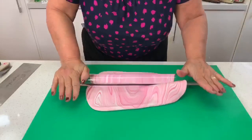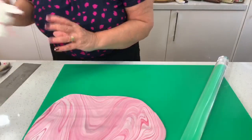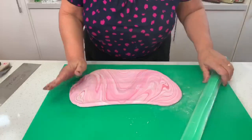I know Carol said it's a non-stick board, but I still like to dust it. Yeah, but you don't need to, you know. I had to, it was sticking. It must be the strength that I do rolling out.